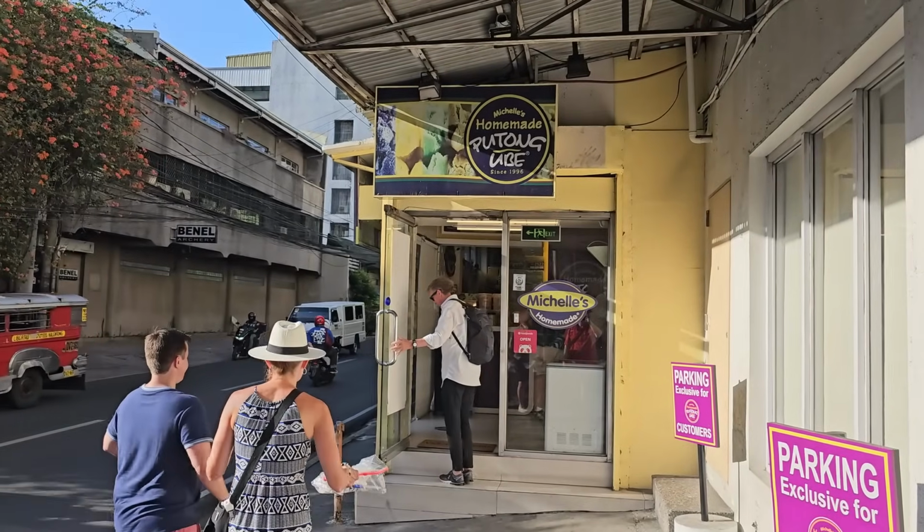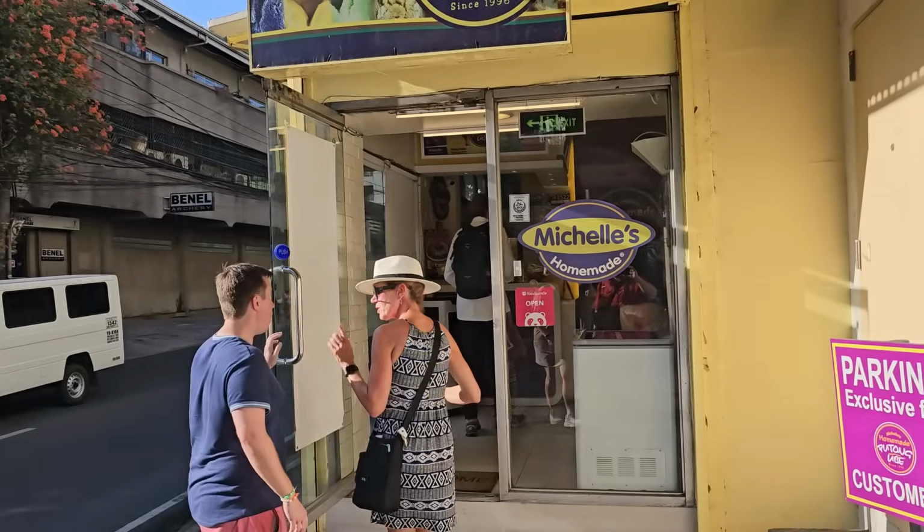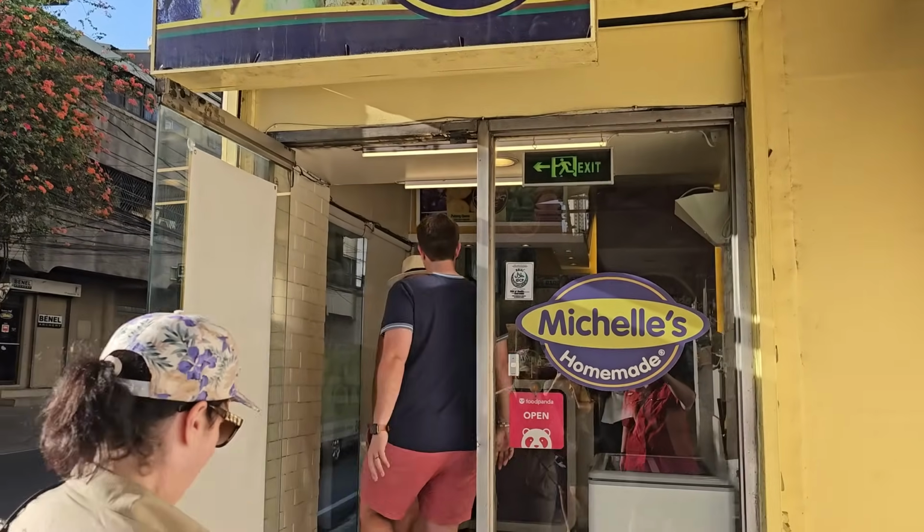And then the next place we went was a rice cake place. Now, we're not actually going to say the name of it. We need to give a disclaimer here that we've been told that it's a Spanish curse word.